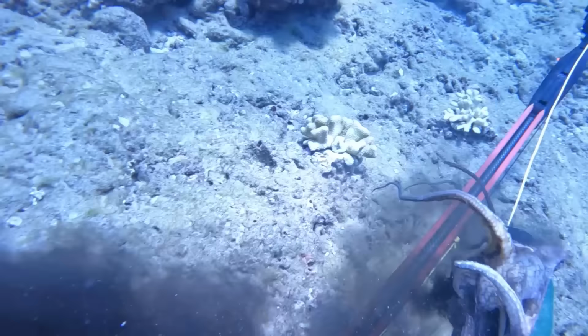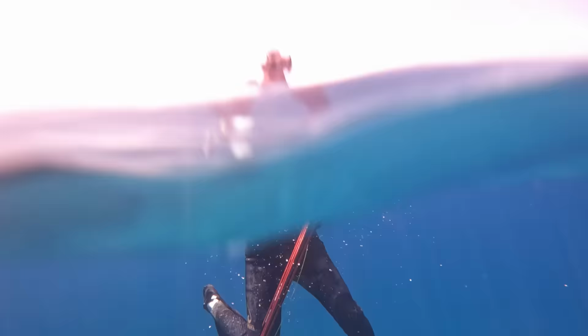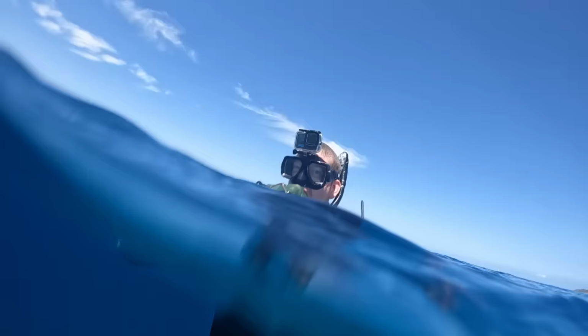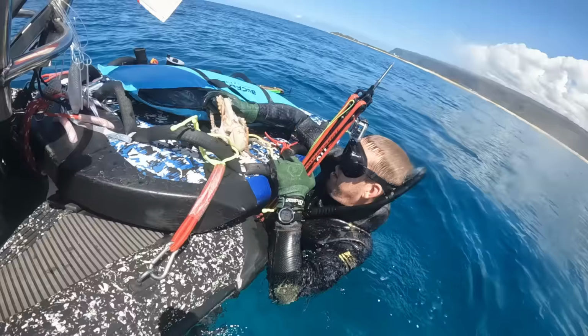But once you get the octopus to the surface, this is where things get weird. The way you humanely euthanize an octopus is you bite it between the eyes with your teeth. And if you're a rookie like me and don't know what you're doing, the octopus starts sticking its tentacles up your nose and in your mouth, and you get suction cups in weird places. It gets weird. But I caught my first octopus and I bit him.